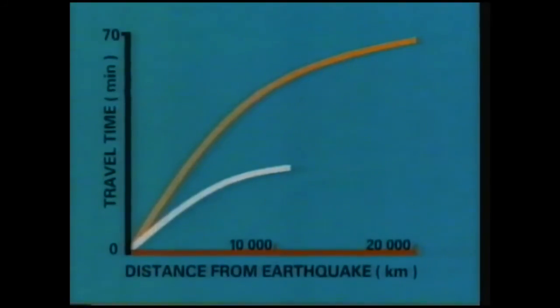Suddenly, the waves stop. Above a certain distance from the earthquake, and transverse waves can no longer be detected. But what could stop them? A liquid. Somewhere in the centre of the Earth, there's a liquid.